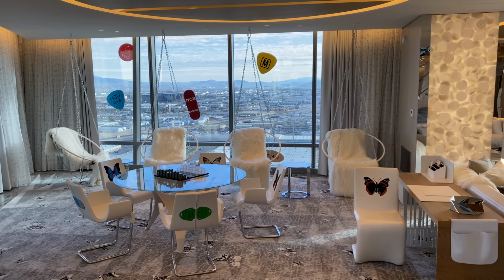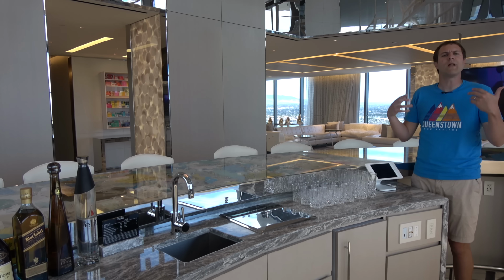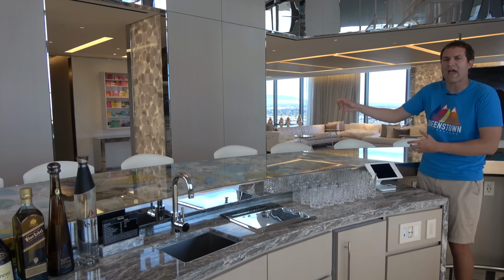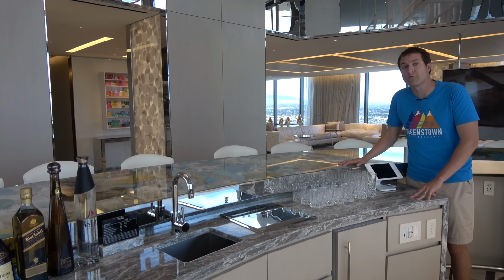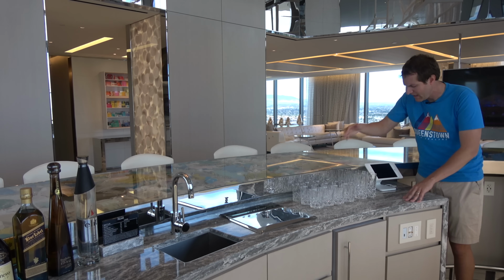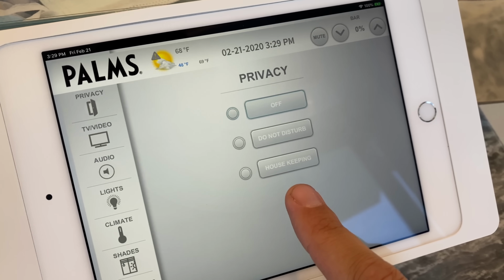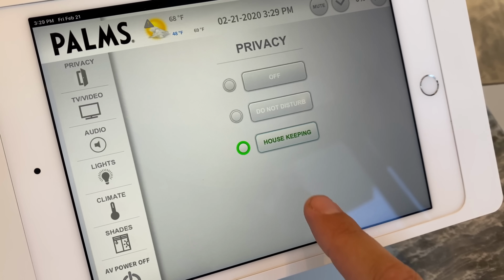And here's another great feature of this iPad. When you stay in a hotel, you want to put the do not disturb sign up or request housekeeping, there's a little hang tag you put on your door. In this room, you can select it through the iPad. You don't have to walk all the way to the door and put a little placard there. Instead, just tap a button and it turns on a little panel outside the door, letting housekeeping know that you're not to be disturbed or that you want housekeeping.